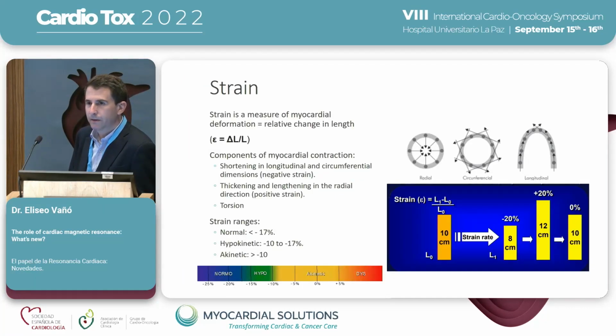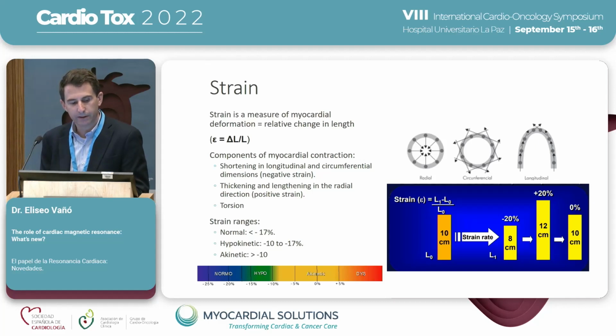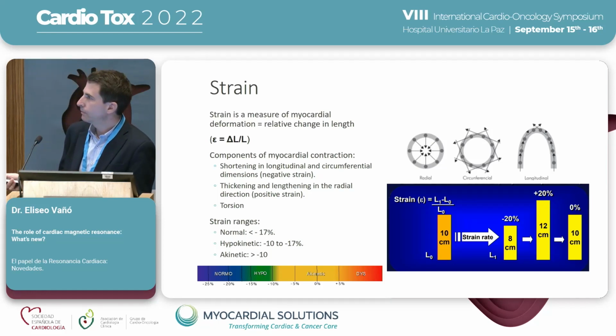So now comes the third element, the strain. Maybe it's going to help us a lot. All of you know that it's a measure of myocardial deformation, a relative change in length, and has 3 components: the shortening in longitudinal and circumferential dimensions, negative strain; the thickening and lengthening in the radial direction, positive strain; and the torsion of the myocardium. It's normally accepted that a value less than -17 is normal.